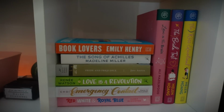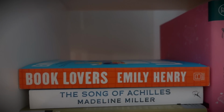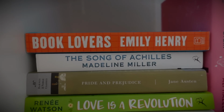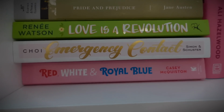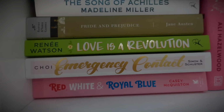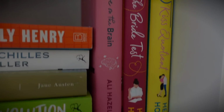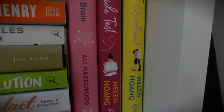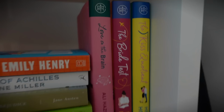But yeah, and then next to that we have my romance TBR. We have Book Lovers by Emily Henry. Super excited to read it. The Song of Achilles, Pride and Prejudice, Love is a Revolution, Emergency Contact, Red, White, and Royal Blue. And then we have 3 Book of the Month romances. Love on the Brain by Ali Hazelwood. It's her brand new release. And then we have 2 by Helen Hoang, The Bride Test and The Kiss Quotient. So yeah.